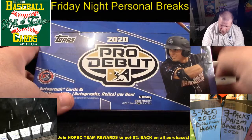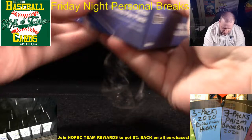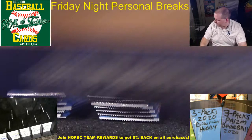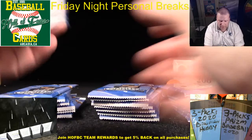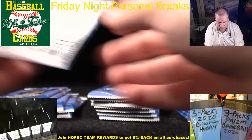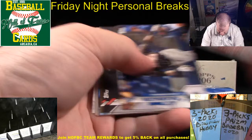Kevin, my favorite product of the year, 2020 Pro Debut. Those fragments of the farm relics, phenomenal. Let's see some cool stuff. Let's go. Good luck, Kevin. All right, Kevin, we will try, see what we can do for you. Carlson insert. Zach Ricks insert.